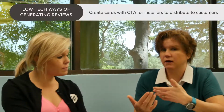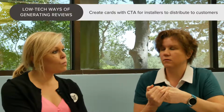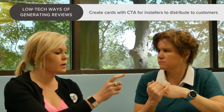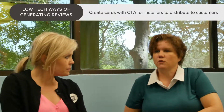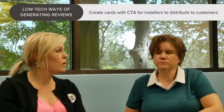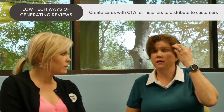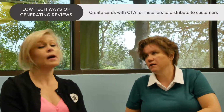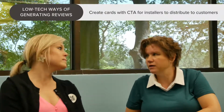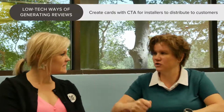And so we can kind of control that. Why, as soon as the installer's leaving? Why is that an important time to give them the "because" card? It's fresh on the customer's mind. Absolutely. You don't want to wait a couple of days or a couple of weeks, and then by that time maybe they've had a bad day or they're grumpy. When they're happy and they're in that moment, just encourage them.